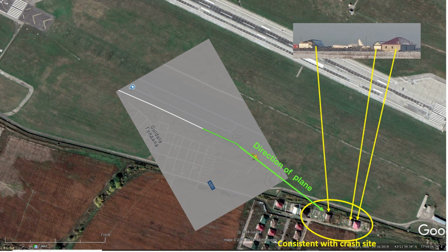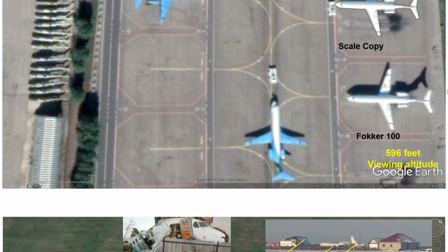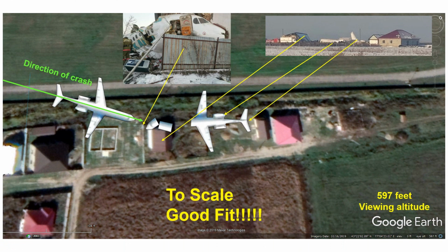So what I've done is I've created a scale copy of the aeroplane. Now this is the Fokker 100, and I've just created an image by drawing around it. And I've kept the height here at 596 feet. So what I've done here is I've taken, this is 597, and I've shown the direction of the plane and the direction of the debris.